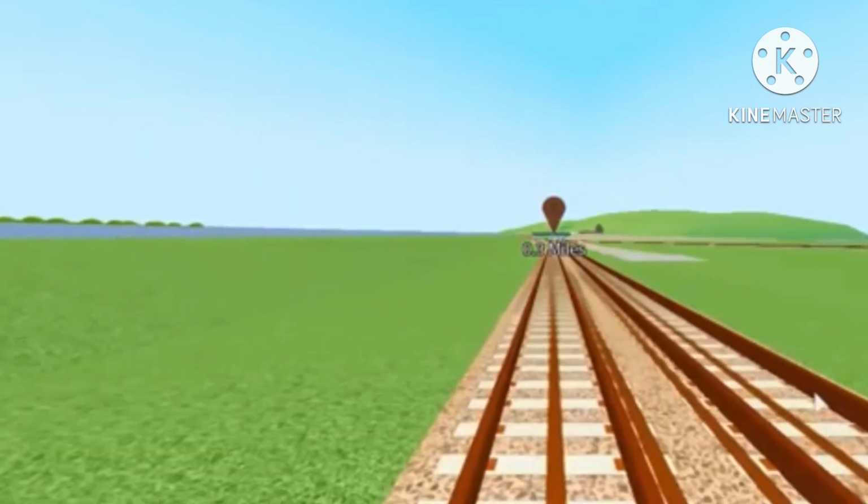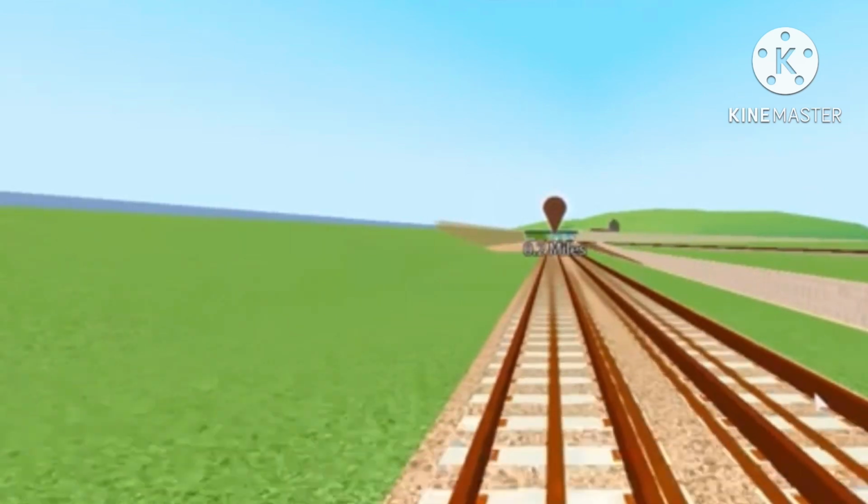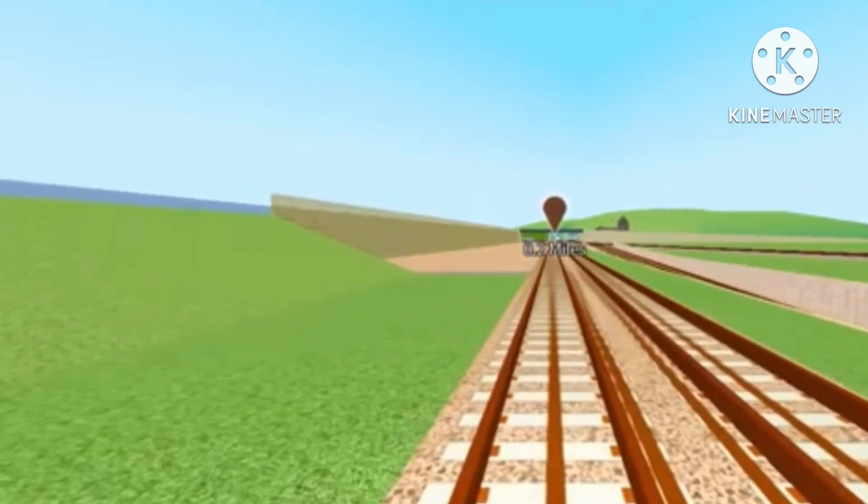Left to right, the six tracks here nowadays are Metropolitan and Jubilee southbound, Jubilee and Metropolitan northbound, and up and down Chiltern.